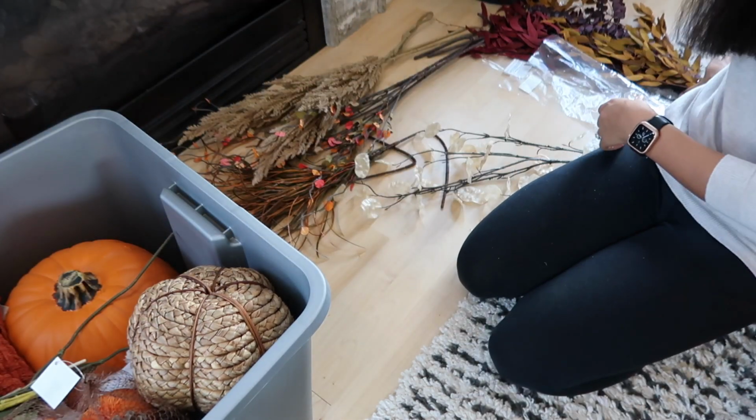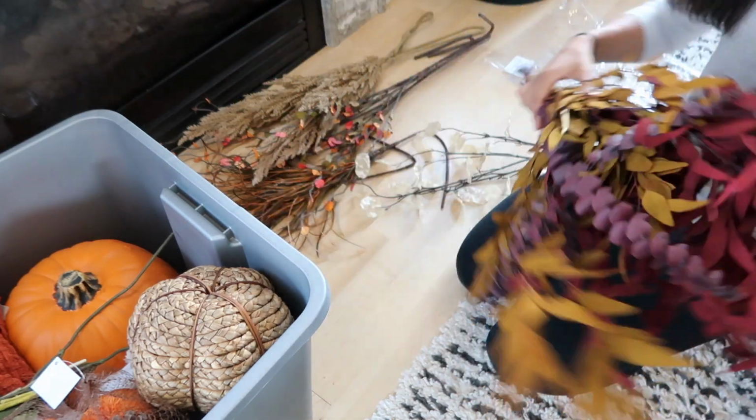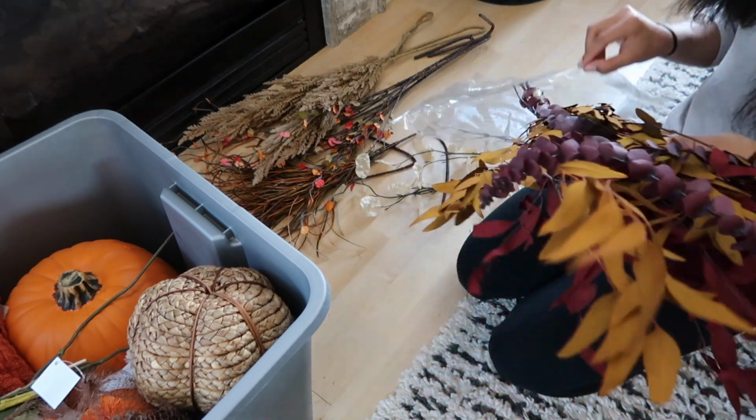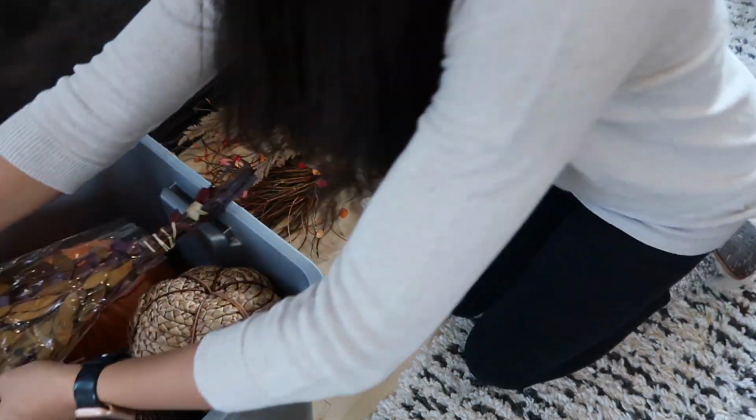If you're looking for some really good stems, always check out your local craft store, or I like to order some from A Floral. That's where I actually got almost all of our wedding flowers to make my own bouquets. They are really reasonably priced and they ship really quickly. It's definitely worth checking out.